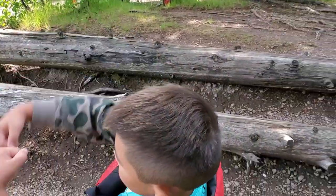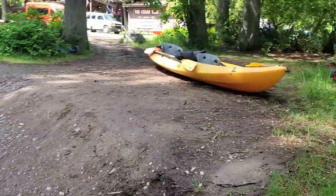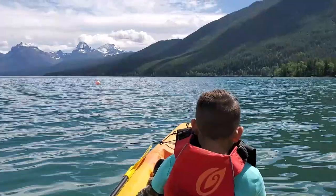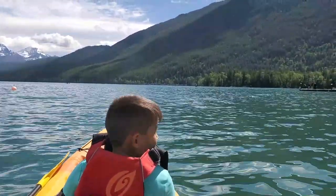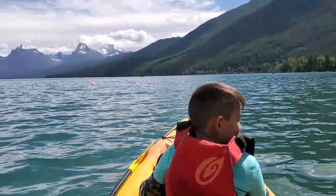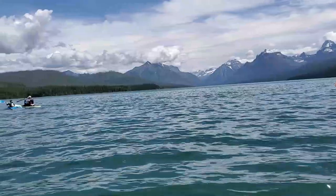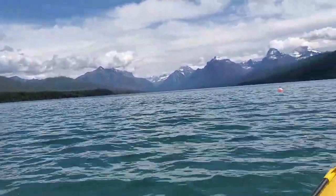We were lucky, right, Bubba? And that's our kayak. We're gonna go drag it in and hopefully do some fishing. So here we are in the middle of Lake McDonald. This is pretty fun. It's kind of hard to paddle though. We'll keep near the shore, but beautiful views.